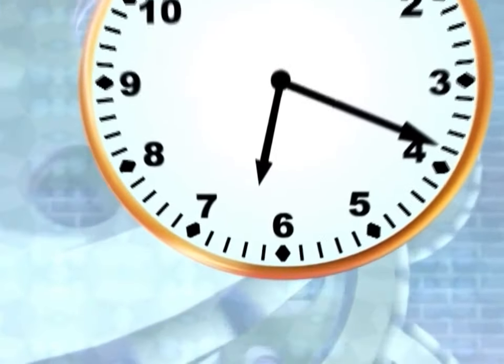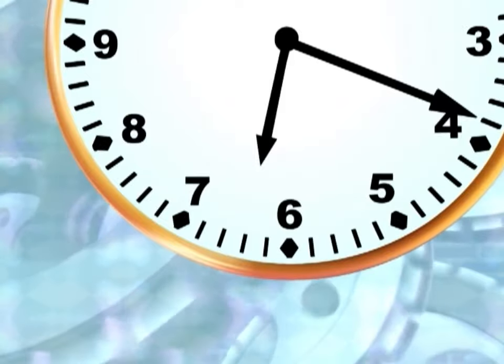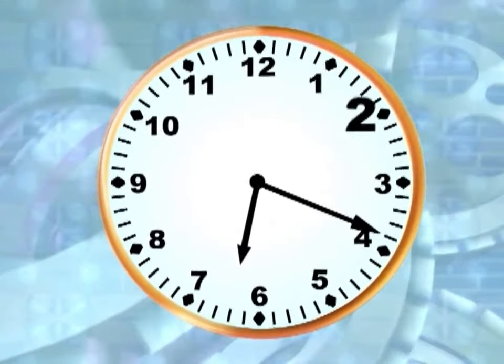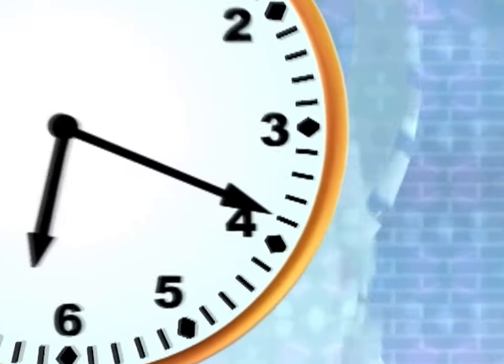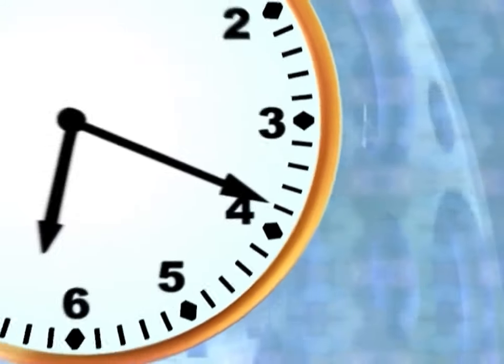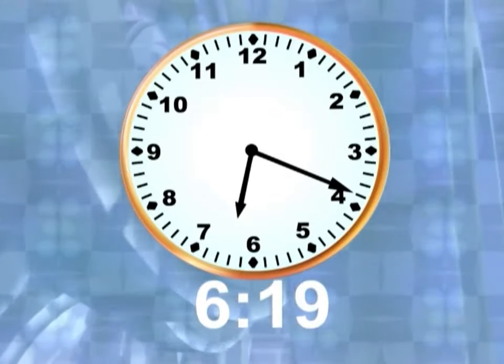Find the hour. The hour hand passed the 6. Count by 5s. 5, 10, 15. Count the lines. 16, 17, 18, 19. Find the time. 6:19. Cuckoo!